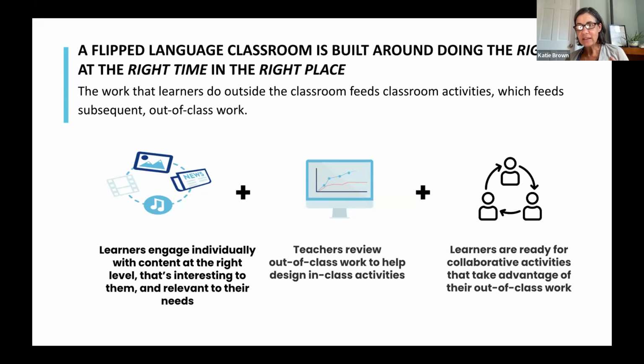When they get to class, they're working on common tasks, following a set syllabus, but they've been preparing for those tasks in their own way. And then when they're going to their next session of being outside of the classroom, whatever they did in the class will feed into what they're asked to do outside of class to prepare for the next session.